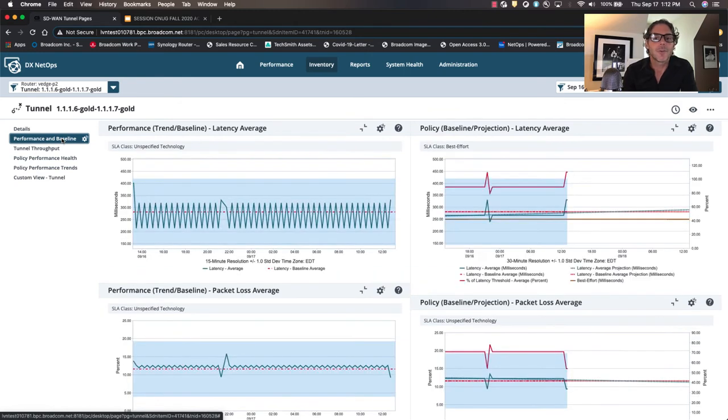So this is new information that we added in our latest release this year. We used to provide trend information on latency, loss, and jitter, but what we've done is we've added a handful of new enhancements that are really, really interesting. The first thing we've added is baselining. Now you're going to be able to look at these performance characteristics compared to your normal performance for that same hour of day, same day, or same week.